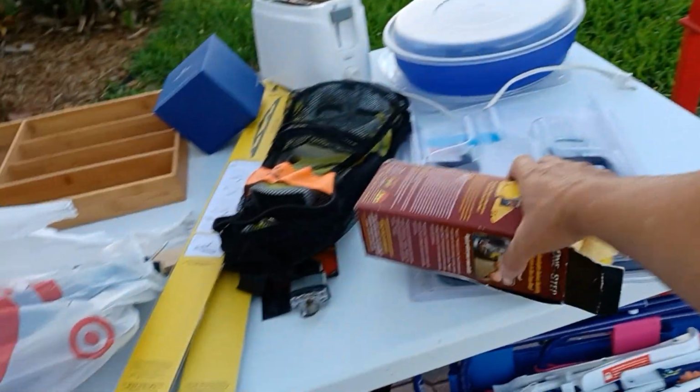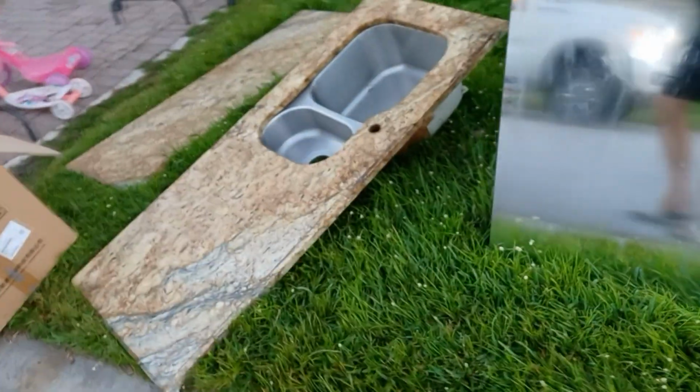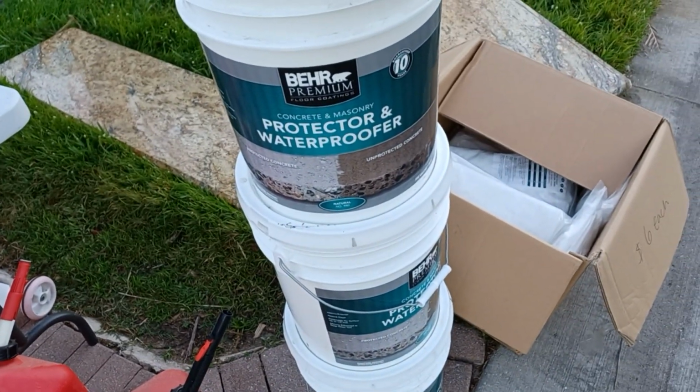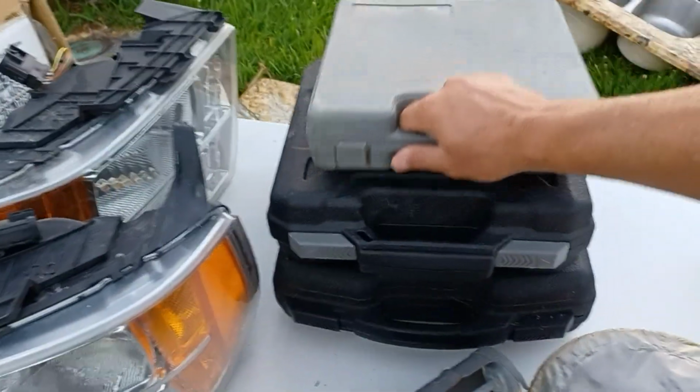It's cool stuff, but. You got a mirror. It's a nice little sink countertop. And I like the sink too. Interesting. What is this? Air premium protector and waterproofer. This is good. I'm actually interested in it. Let's see what's this. Oh, it's full.